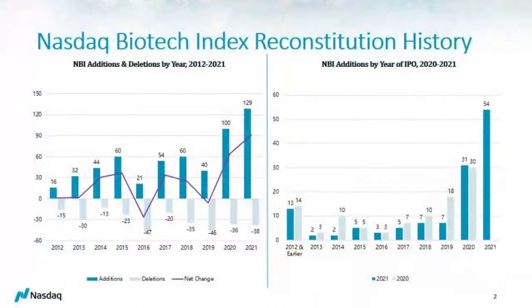All right, and let's talk about the NBI Reconstitution in December. Tell us about some of the moves you saw there. Yeah, so we saw a really busy reconstitution for Nasdaq Biotech Index. Just as a reminder for folks, this is an index that's been around for almost 30 years, launched in 1993. We saw a bump up in index membership from about 270 to 370 with 129 additions.